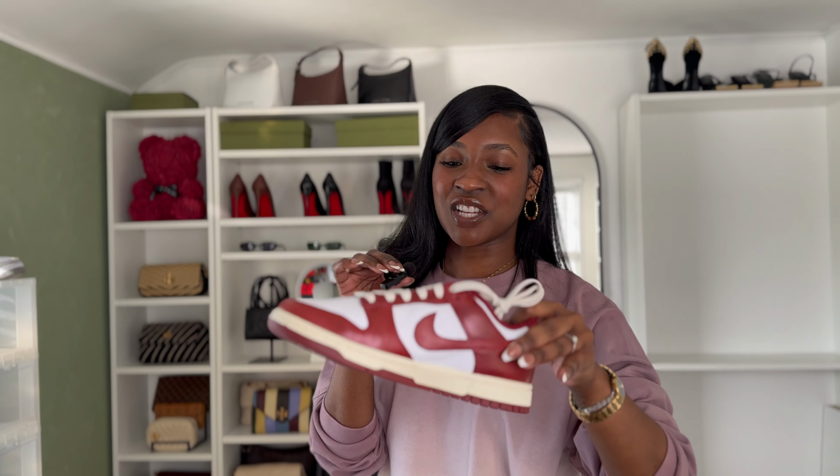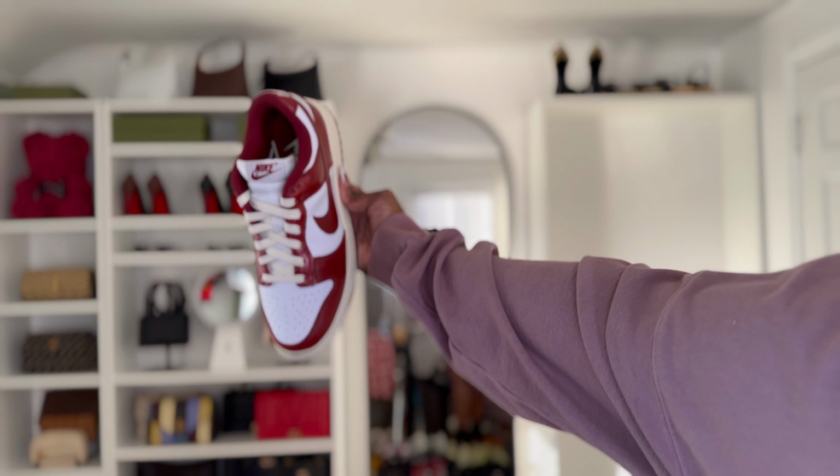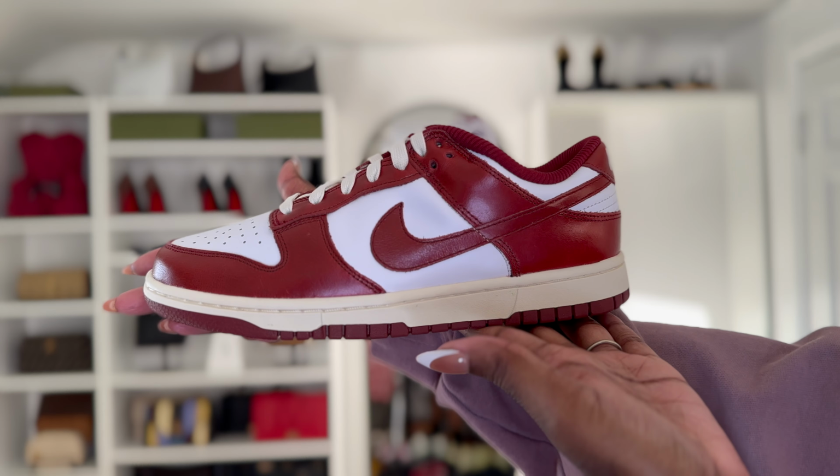Here go my next dunk. It's giving vintage. Oh, the red. I haven't worn yet. Still deadstock. I love it so much. The color is fire. It's perfect for this winter time. I mean, yeah, 10 out of 10.